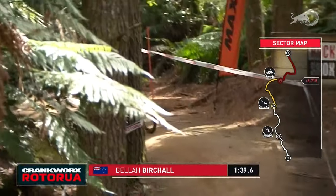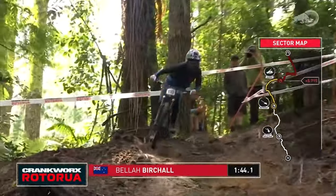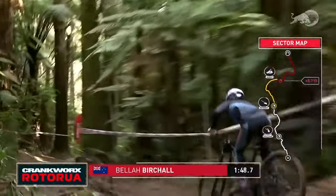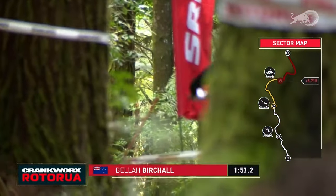Yeah, you can see that section, making that little double right after. So six seconds back at the first split. What's done that gap to her time? We'll find out at split number two. Looking good through here, though, Bellah Birchall. Yeah, definitely.